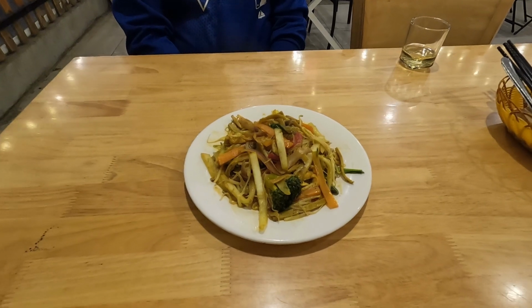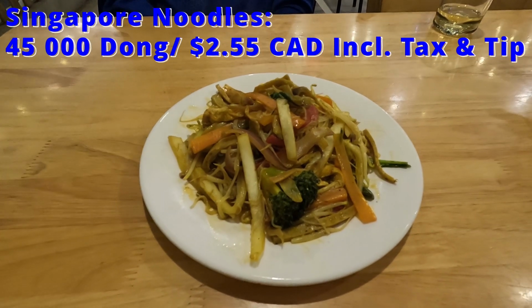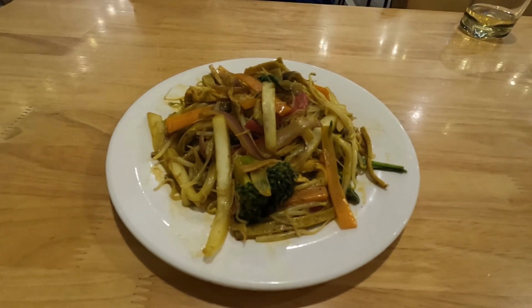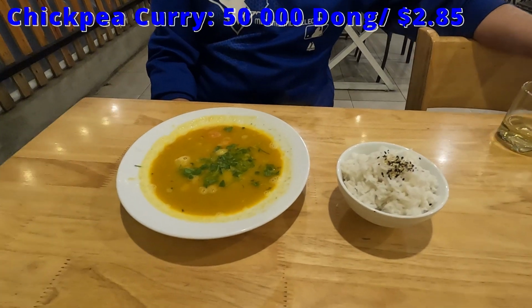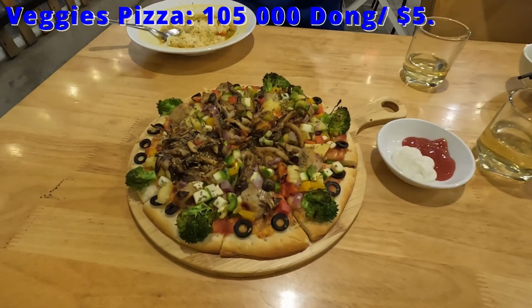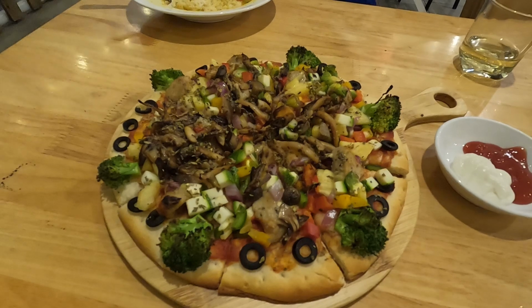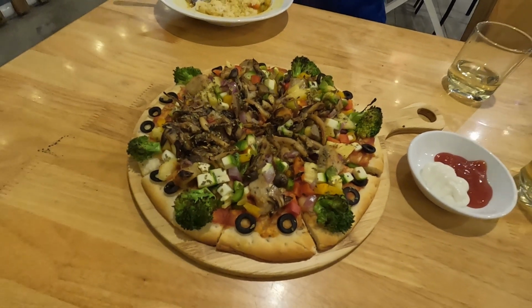The first time we went, I chose the Singapore noodles, which is a stir-fried rice noodles dish in a curry paste with onion, bell peppers, broccoli, garlic, bean sprouts, mushrooms, tofu, and cauliflower. Tom had the chickpea curry with carrots, potatoes, coconut milk, and curry powder. And then we both shared the veggies pizza, which was loaded with broccoli, pineapple, bell peppers, red onion, mushroom, black olives, homemade vegan cheese, and homemade marinara sauce.